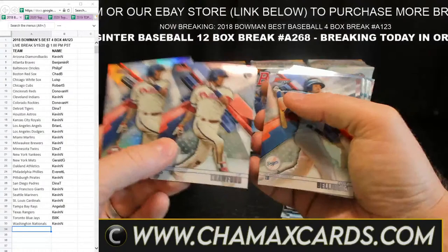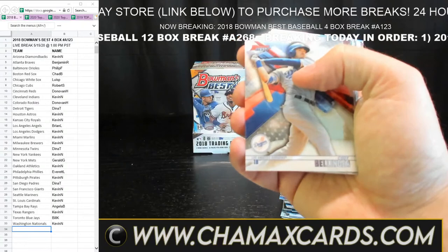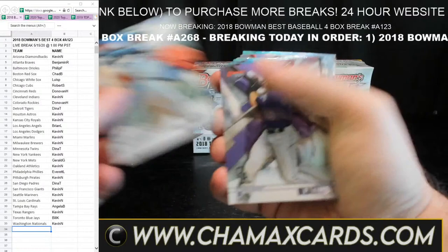And I'll get our Junior Breakers. We'll check for the Refractors. Actually, there's another one here I missed. Cody Bellinger. So he'll go through all those and make sure we don't miss any refractors. So let's put those aside for the moment.